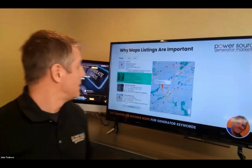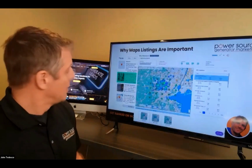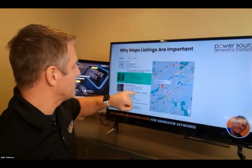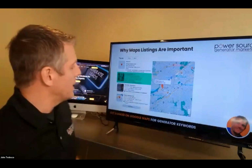And why map listings are important. So there's a few things to note why this is important. We have this one client, Bold Electric rather. This is an old screenshot. Now it says Bold Generators. This is where their location is.